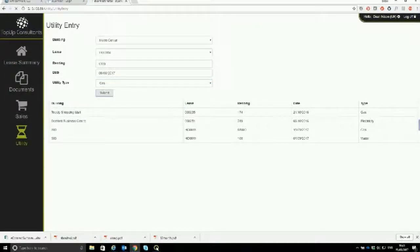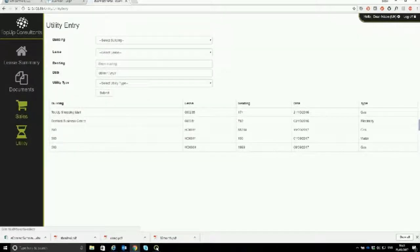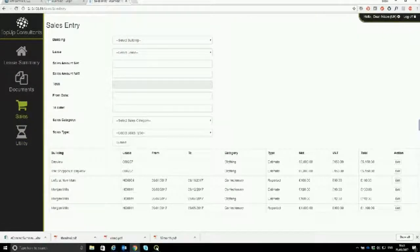And all this information you're seeing here, so all my sales information, my utility information, this can all be pushed back to MRI. So all your sales history here can go back to MRI, so it can be calculating your rents. Likewise, if you don't want it to go back to MRI, it can go to spreadsheets, it can go to other databases. It's all completely configurable, and that's something we take care of as part of the implementation process.